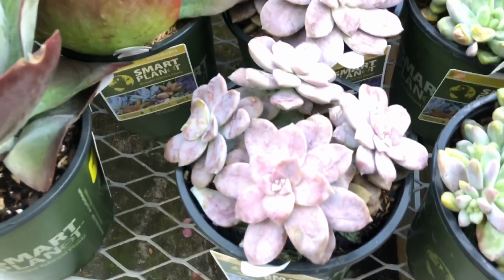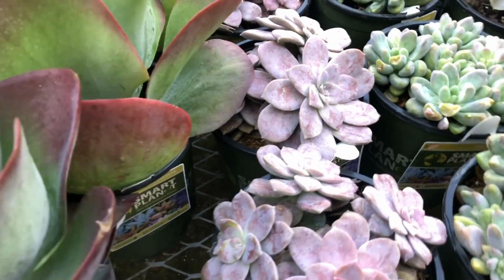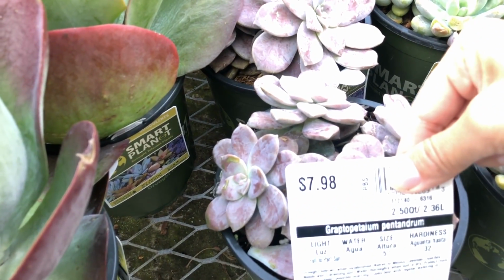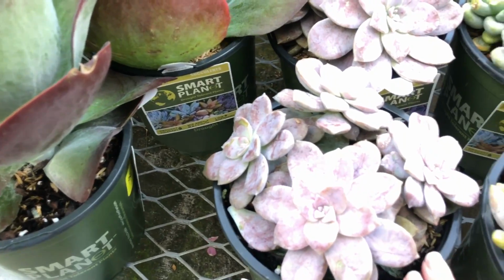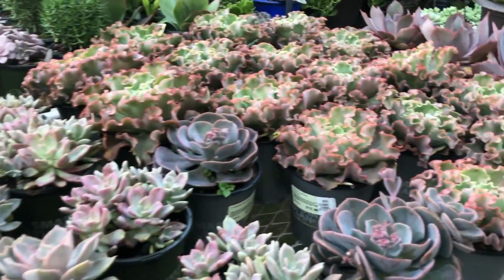And look at these. Are these super bums? No, Pentendrum. They look like super bums though. It's called, I'll read it again, Graptopetalum Pentendrum. I have to convince myself not to buy these because it's really hard. This one, I just need to tell myself to calm down.